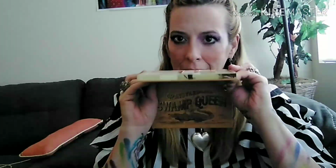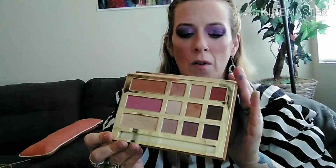This is the Tarte Graveyard Girl Swamp Queen. We all know that Tarte smells like chocolate, and it does. But for Graveyard Girl, I was expecting a lot more colors. This is a very neutral palette, which is fine. But with Bunny, I was expecting some greens, like the shade names.